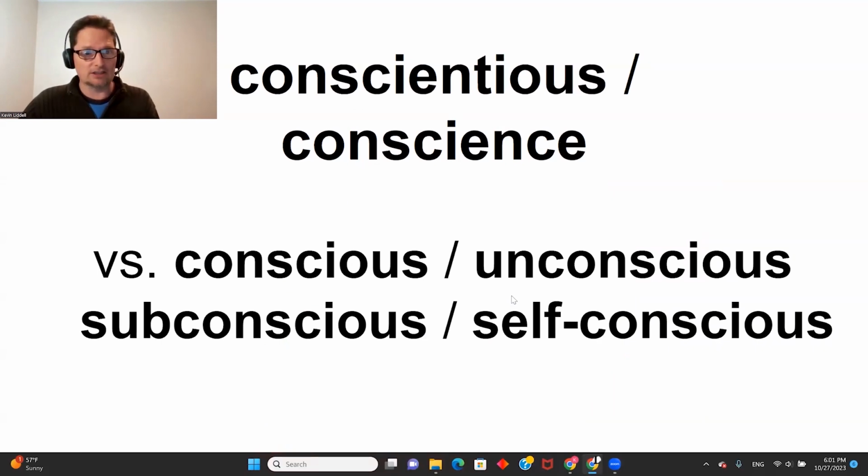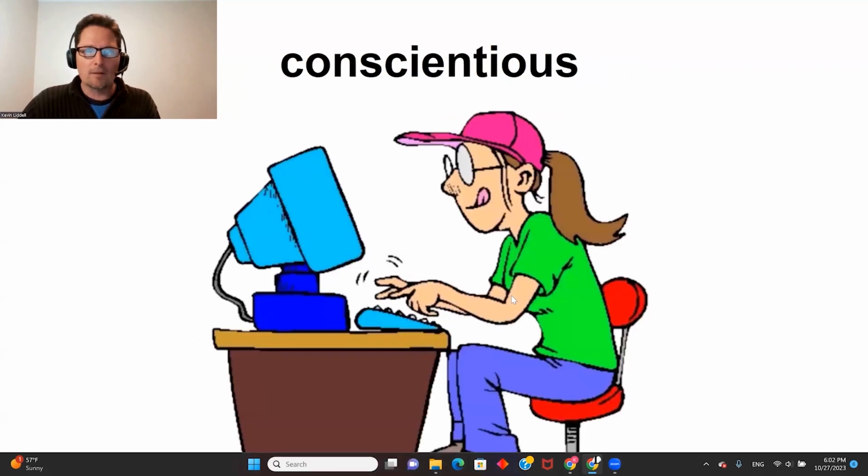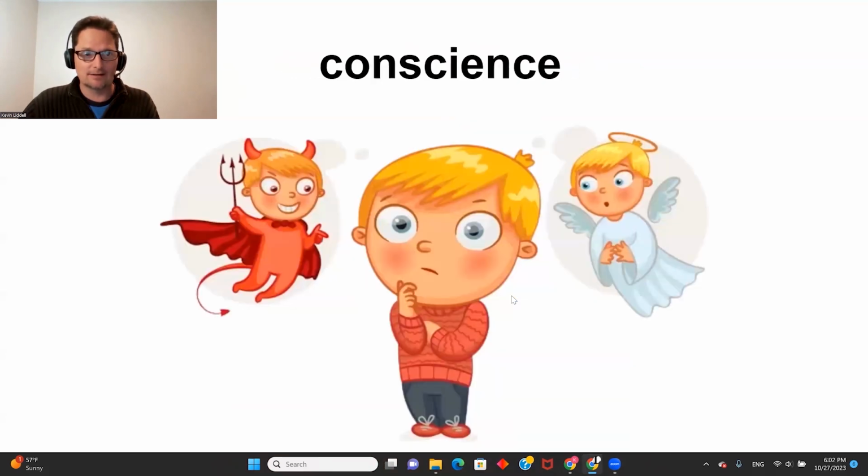So let's look at these words we learned today. Conscientious, conscience, conscious, unconscious, subconscious, and self-conscious. Let's practice the pronunciation one more time. Remember her? She's a good worker. How would you describe her? That's right. She's conscientious. And what's that little voice in your head? The little angel on your shoulder? That's your, that's right. That's your conscience. Listen to your conscience. It will tell you what to do.